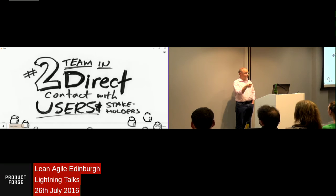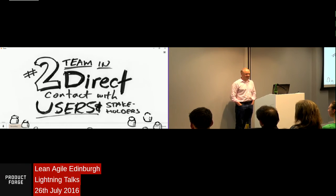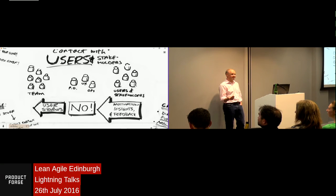a pattern that I see are development teams working away in a bit of a user story factory. Things get accepted, they get checked in, and they hear on the grapevine from a product owner or a UX team that carry out focus testing, for instance, or an operations team that give you a digest of a forum, what the feedback was. Now, why rob the team of the motivation? Right? Why do it?